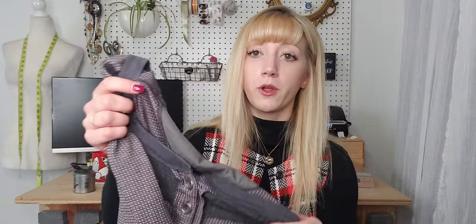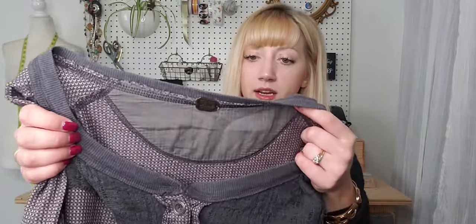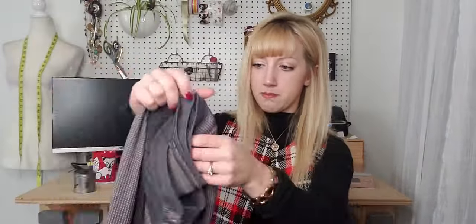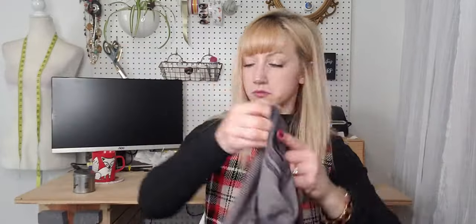Okay, we have a Free People thermal. Don't remember what size. Oh, the size tag's cut out. I'll have to measure and look inside. But just a pretty basic thermal. And it's kind of the boxier fit. I'm guessing it's maybe a medium, maybe a large. We'll see.